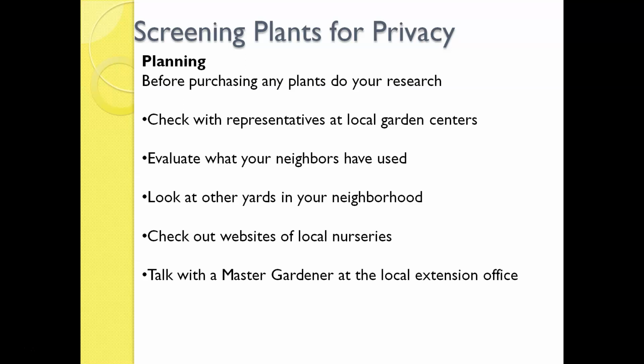Number 2 and 3 really tie into each other. Also look at other yards in your neighborhood, in the wider neighborhood area, maybe as you're driving around, to see what has worked. A lot of us have access, obviously, through the internet to a whole bevy of information. I would just do a little bit of research, check on the websites of local nurseries to see what's available.